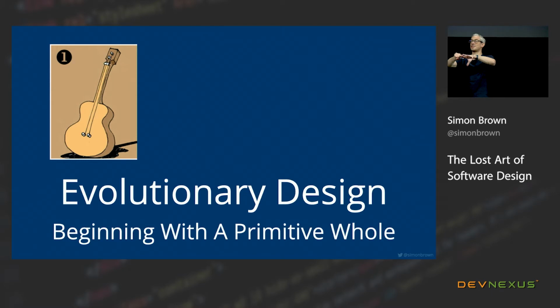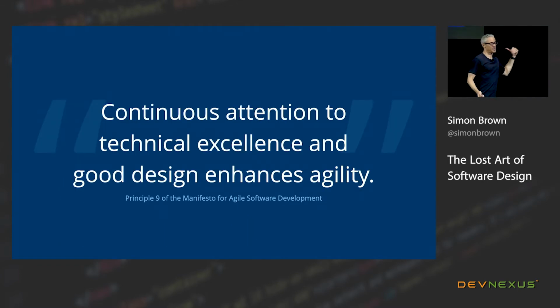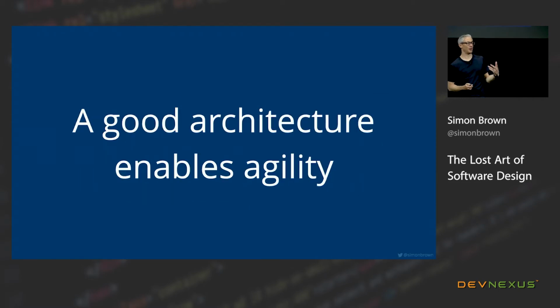I'm not trying to design all of the foundations, remember. I'm not trying to do big design up front, but I want to do something. The Agile Manifesto, when you click through to page 2 and you get the principles, it actually says this. Principle number 9 says, continuous attention to technical excellence and good design enhances agility. And I think we've managed to miss this over the past 20 years. A good architecture gives you agility.